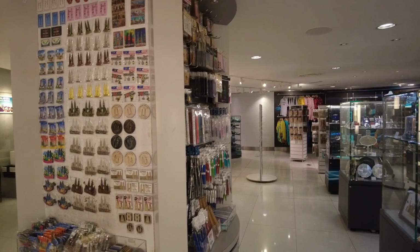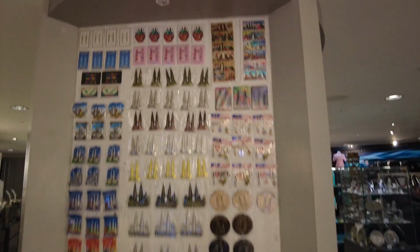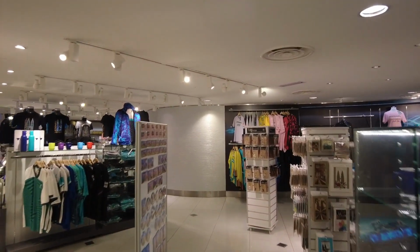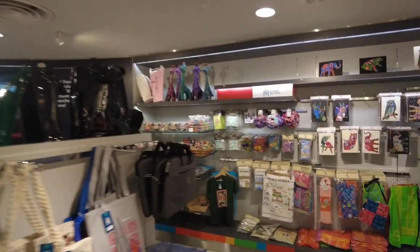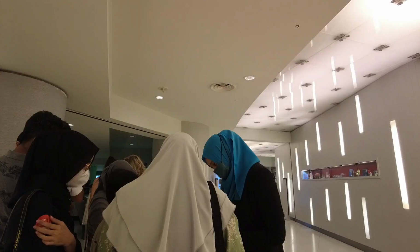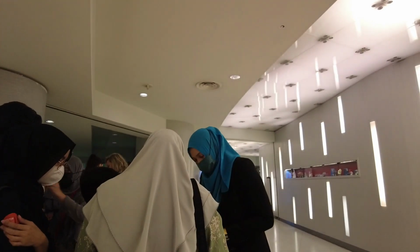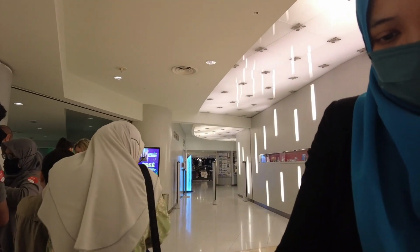Okay, there's even a Petronas medallion gold coin that you can buy. RM20 for one. Look at the design. Not bad. Lots of souvenirs that you can buy when you're here. So you can only start to queue up 15 minutes before your time slot. So now just walking around and looking around at what they have over here.